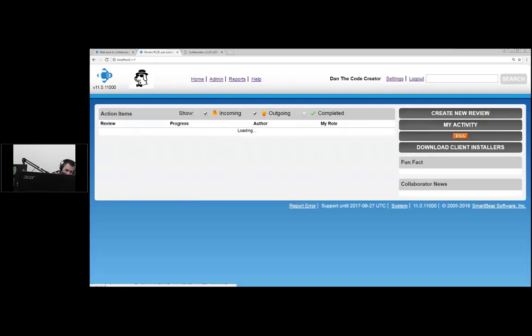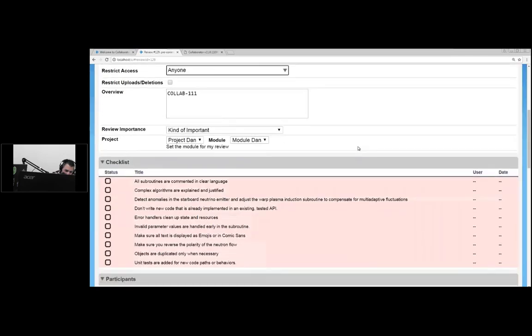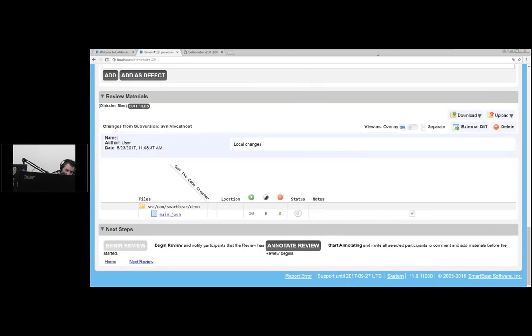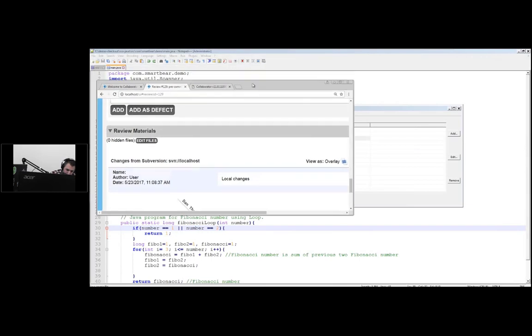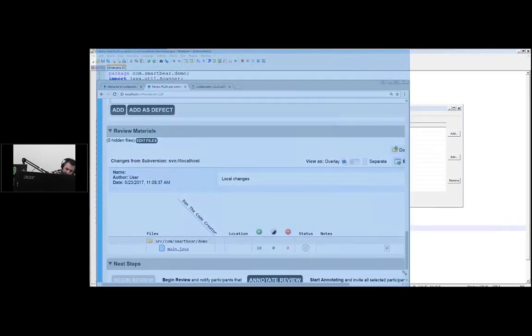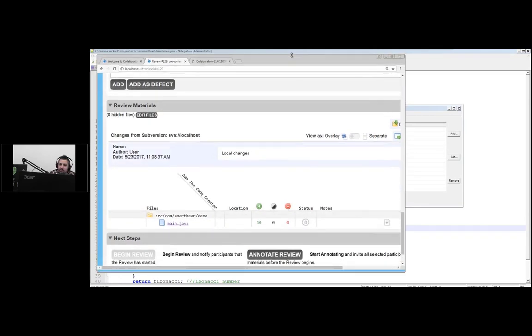Let's go create a document review. Actually, I'm going to add a document review to this pre-commit review, or add some documents to it. So you can store documents in version control if you want, or you can store them on disk. Again, Collaborator really wants to be flexible, right?